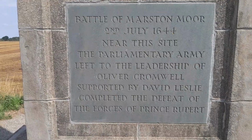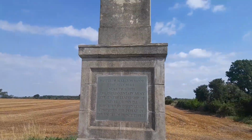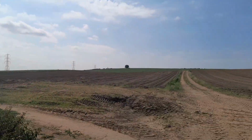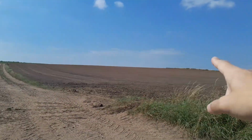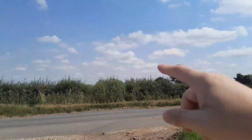So this is the memorial put here by the Cromwell Society. I think it was unveiled in 1939, was it? Yeah. There's the ridge. Yep. Thomas Fairfax was over that way. Over here. And Cromwell was positioned over there. On that side. But it looks like maybe he was over the ridge, yeah. I think. So they were hidden for a surprise attack. Charge down into the field over there that you're seeing. Marston Moor. Ticked off the list.